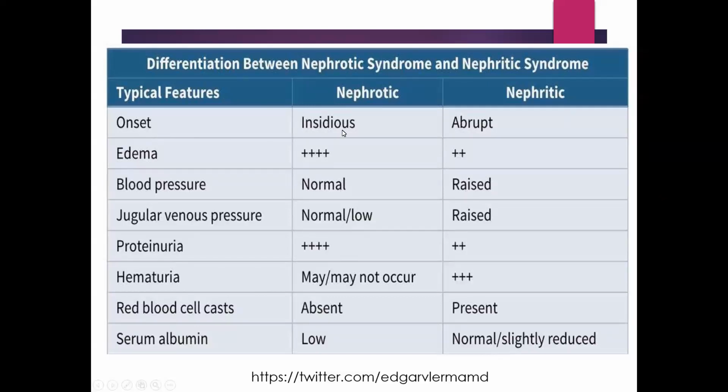The onset is insidious in nephrotic syndrome and abrupt in the nephritic syndrome. Edema, much more voluminous in the nephrotic syndrome. Some, but very much less than in the nephrotic syndrome, edema in the nephritic syndrome. Blood pressure is normal in nephrotic, raised in nephritic, same with jugular venous pressure. Proteinuria is increased in nephrotic, mildly increased in nephritic. Hematuria may or may not even occur in nephrotic syndrome, always present in the nephritic syndrome. Red blood cell counts, absent and present.